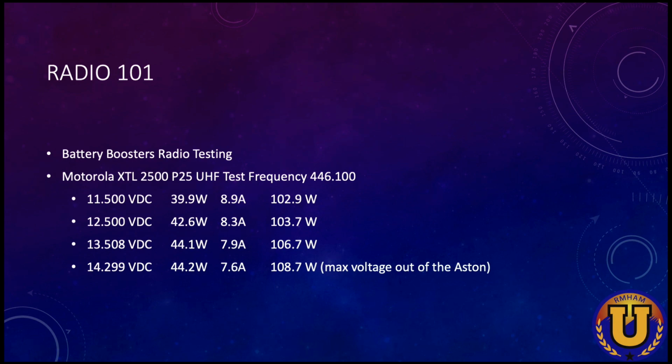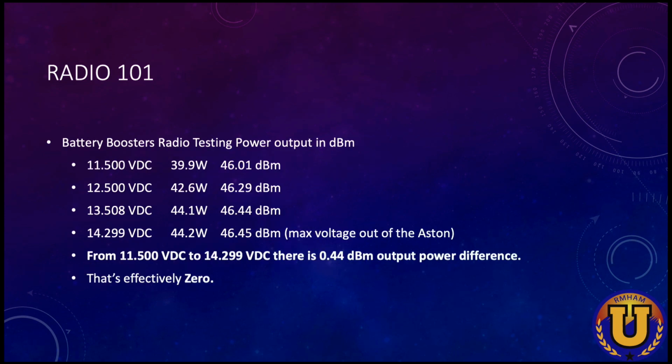So what does that translate to? I took the watts out and I converted them to dBm. So at 11.5 volts, we're at 46.01 dBm. 12.5, you're at 46.29. 13.5, you're at 46.44. 14.299, you're at 46.45. So from 11.5 volts to 14.299, there is a 0.44 dBm difference.